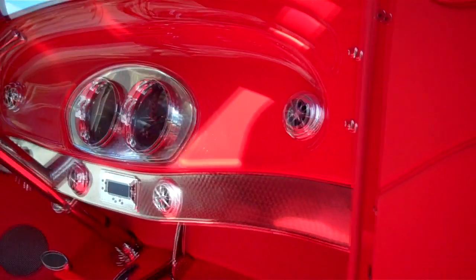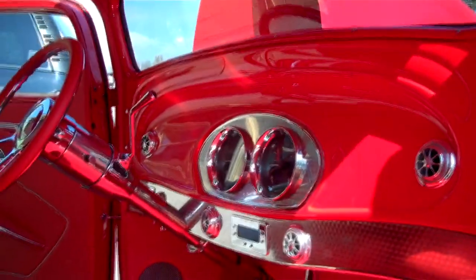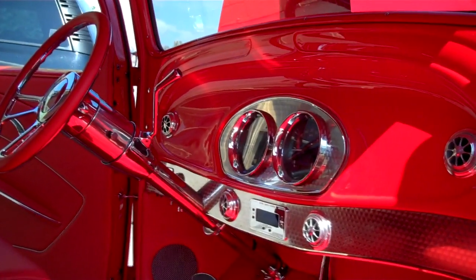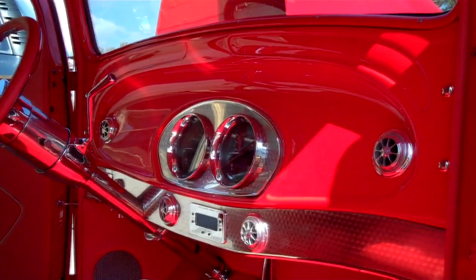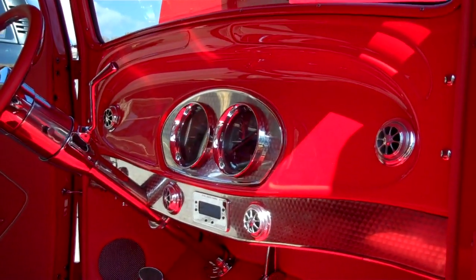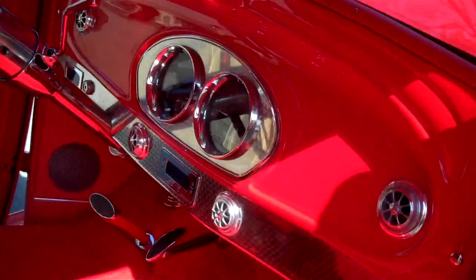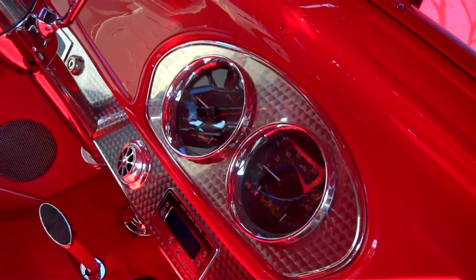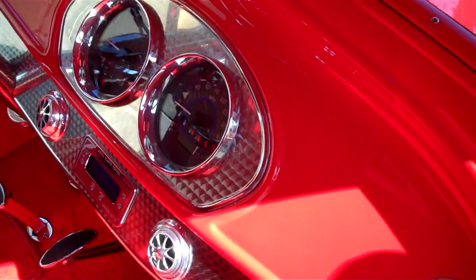This has got a 1935 Chevy dash. It's been modified. We actually added about 1.5 inches to that dash, cut it down the center and made it bigger. I really like these Dakota Digital VHX analog gauges. In order to incorporate those in my dash, we had to make the dash a little larger, and that worked out real well.